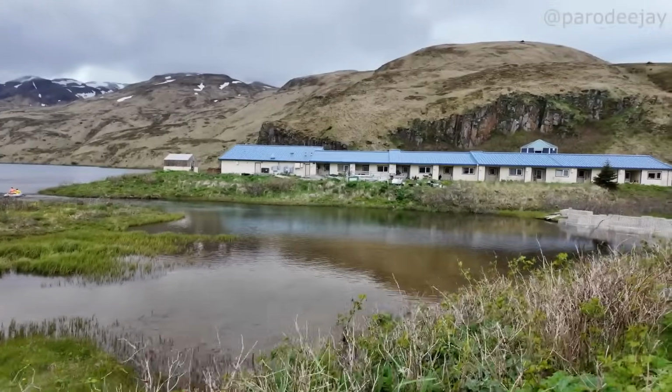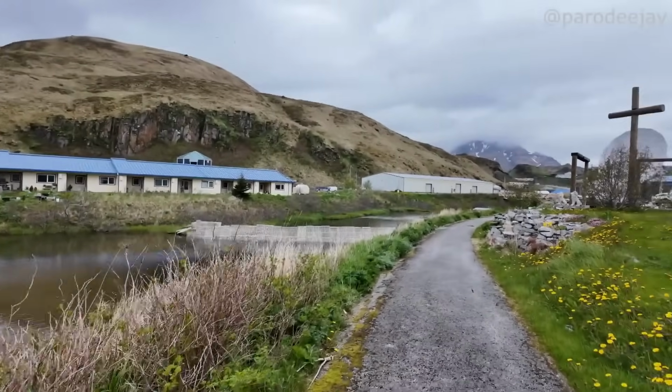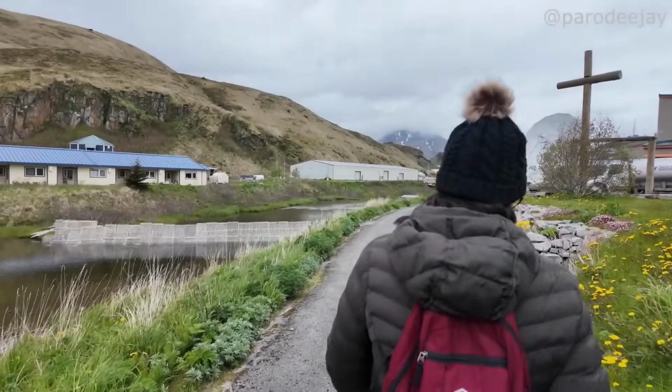Well, we found a little shortcut trail that'll connect us back up over to 5th Street. We can exit over that vehicle bridge. The pedestrian bridge was 3rd Street.